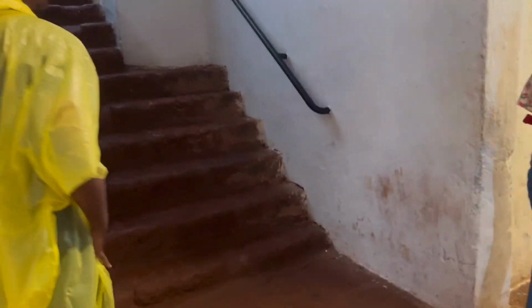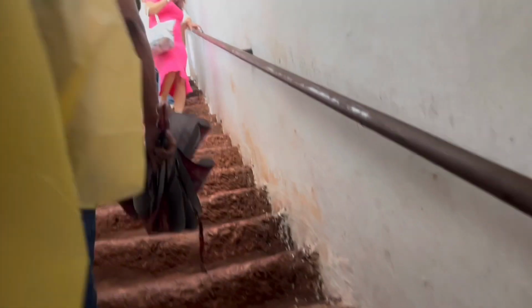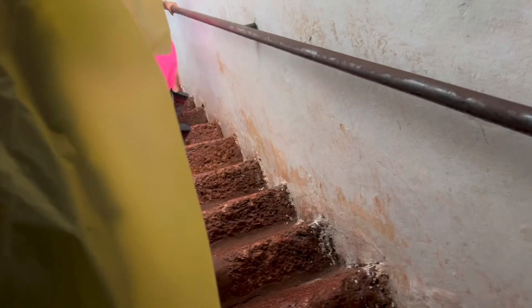Boy, the entrance to the fort is like a single point of entry. So maybe they made it this way just so a lot of people can't go in and out. But here's the entrance. It's like this steep climb to get up. Maybe originally it was a very different entrance, but this is the way it is now.